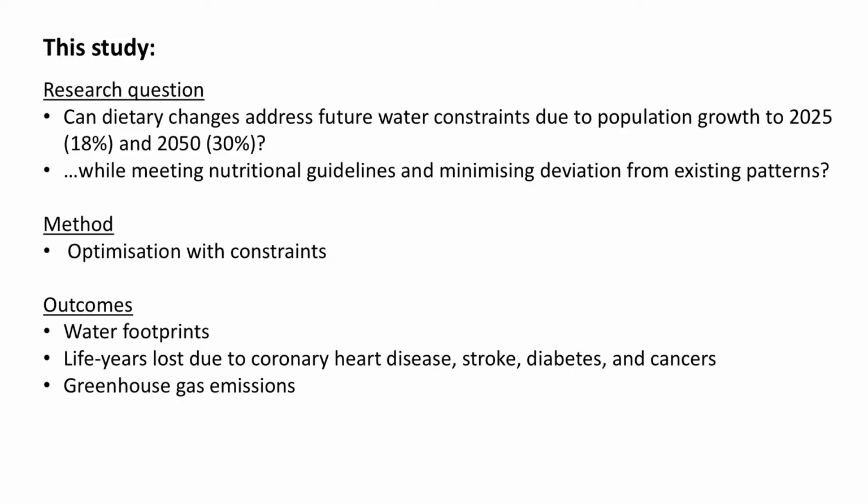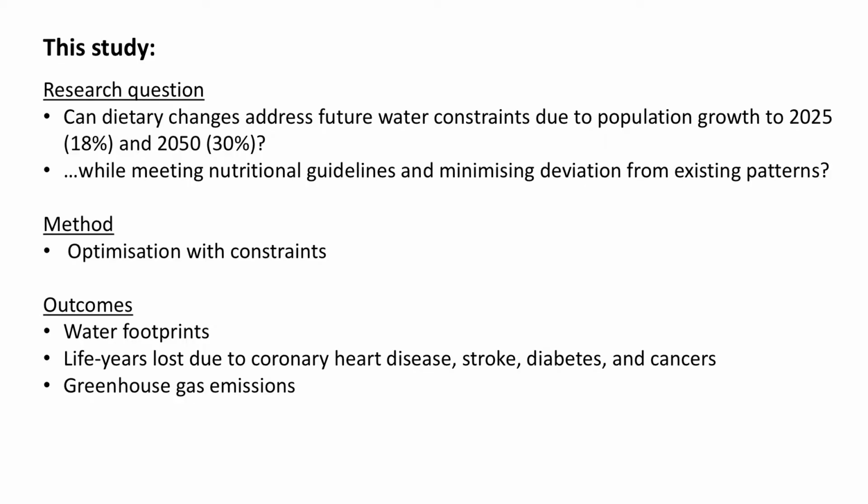The method, very briefly, was an optimization model where we set certain constraints. And the outcomes we were interested in were water footprints, so particularly the blue water footprint, the amount of irrigation water required, life years lost due to nutrition-related chronic diseases, and we also looked at what would happen to greenhouse gas emissions.